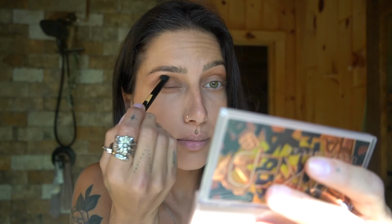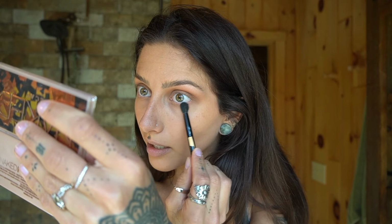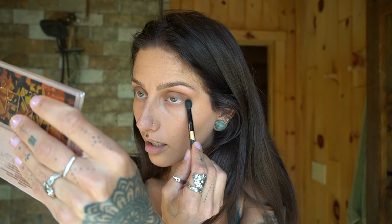One thing that I've always loved about Urban Decay eyeshadows, they're very buttery. They blend really beautifully. Same thing, whatever's left over, lightly on the lower lash line.